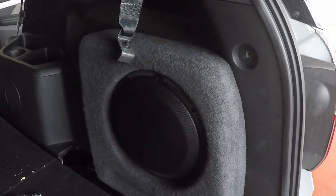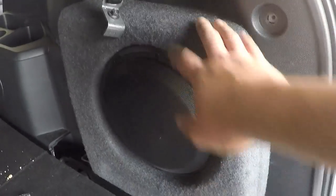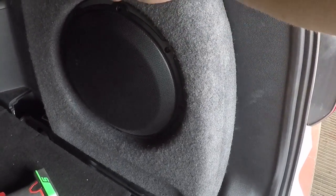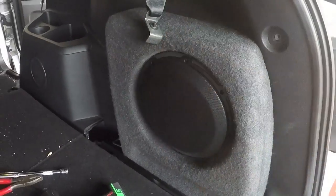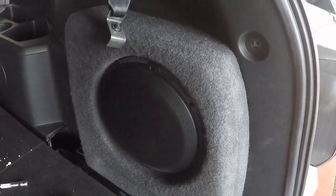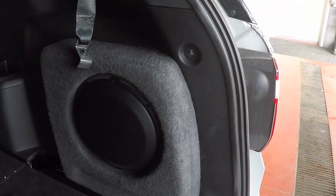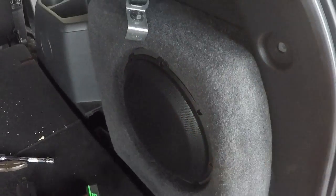Alrighty then, so now that the woofer is installed into the enclosure, it's a nice solid enclosure. You want to make sure that sucker's nice and tight against the vehicle anyways, as it's going to reverberate a lot of the sound from the woofer throughout the vehicle. So if it's not tightened down, you'll probably hear a lot of vibrations versus bass, which is not what you want. So you want to get as much bass sound through the entire vehicle as possible. That's kind of how these stealth boxes work.